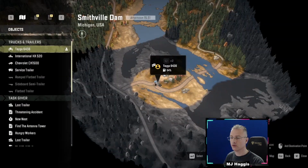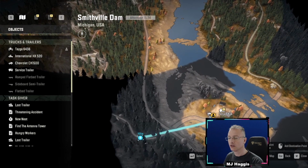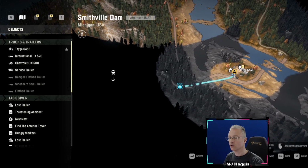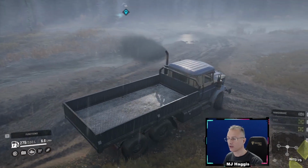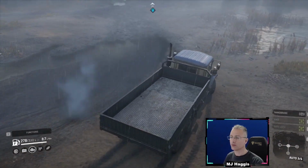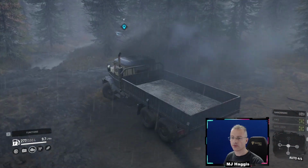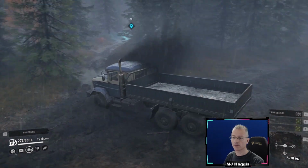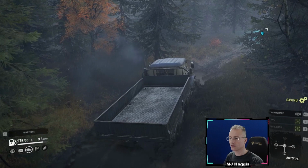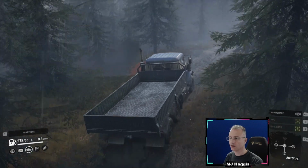Where are we going now? Up here, this road looks like it must continue there. Yeah, we'll go to there, see if we can get more of the fog of war opened up. Watchtower is a priority at the moment. There it is, let's get in there. These tyres are still pretty good, I have to say. No complaints from me.